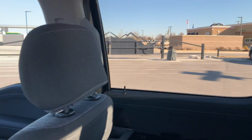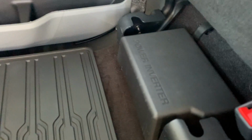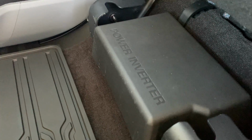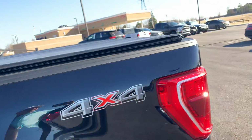You got vents back here, a look towards the front. Full crew cab. What does that say? Power inverter. Okay. Anyway, it covers every square inch of that carpet. This one's a good one, buddy.